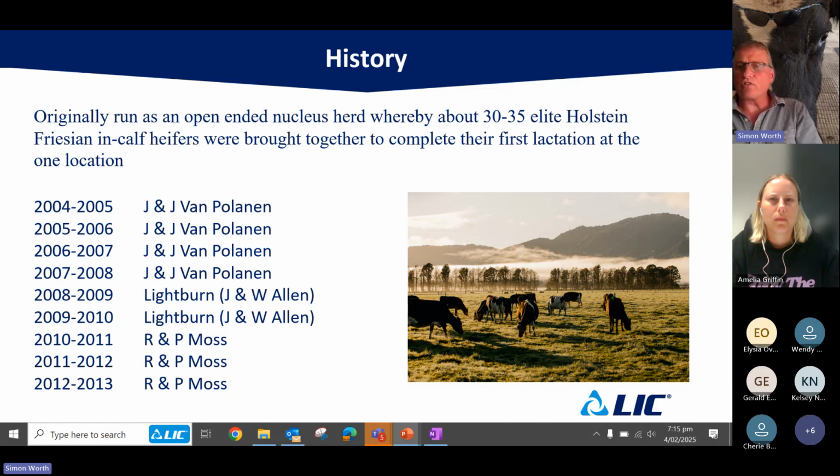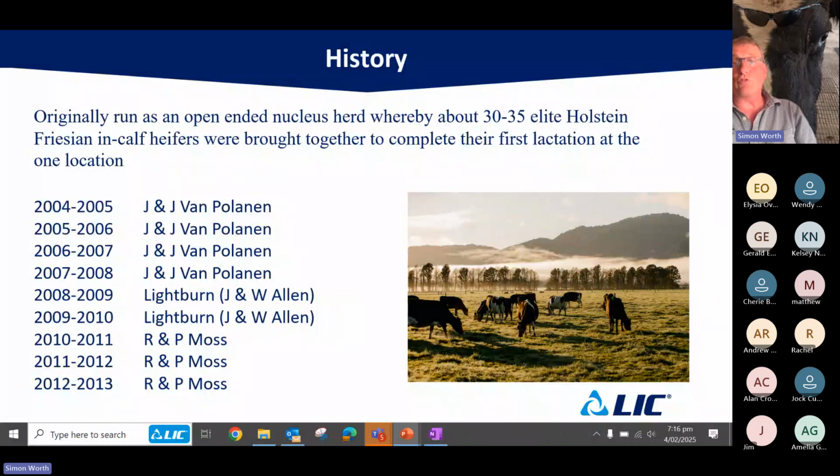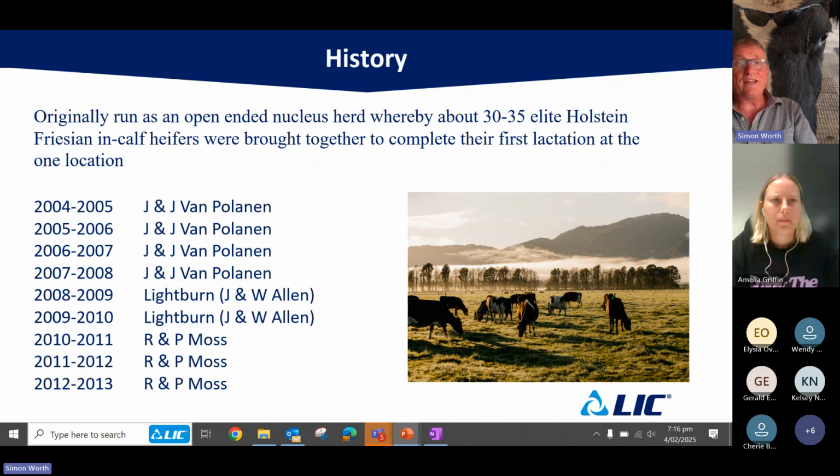Within that program there were various options. There were certain benefits, but for those very elite animals that really performed, there was the opportunity to enter a reproductive platform, which was MOET in the early days, and then TVR. We had 4 years of this project down in Canterbury with John and Joanne Van Poalen. Then we moved it up to John and Wendy Lightburn's in the Manawatu, and the last 3 years came up to the Waikato at the Mosses. Over those 9 years it was really interesting, pulling some of that data apart. I think it was really interesting for the breeders to see how their genetics were performing in a different herd against other breeders' animals.